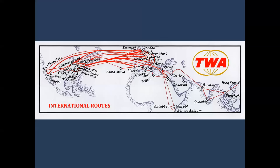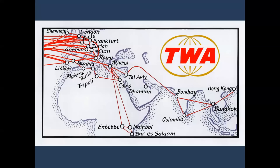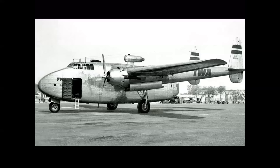Here's the TWA route system. And you see they served quite a few cities. But in the Eastern Hemisphere, if you were traveling from Europe eastbound, you would be stuck in one of these cities, or the airplane would be grounded in one of these cities. And the solution was this, an odd-looking airplane.